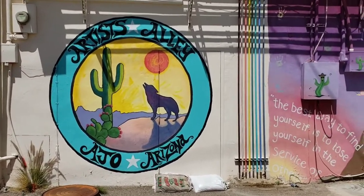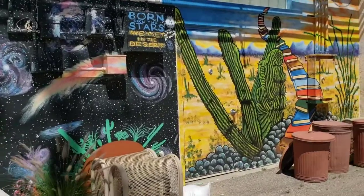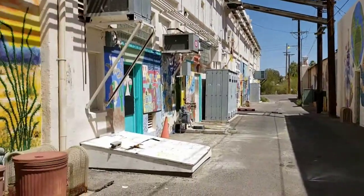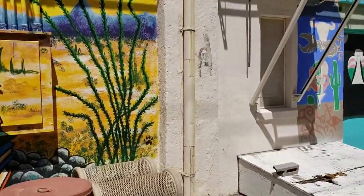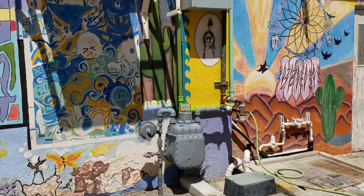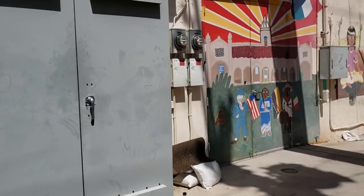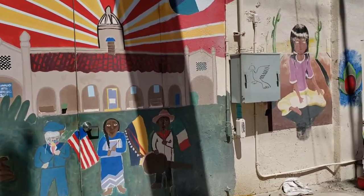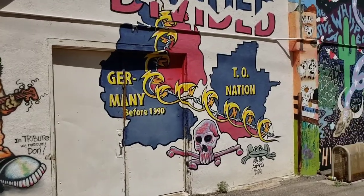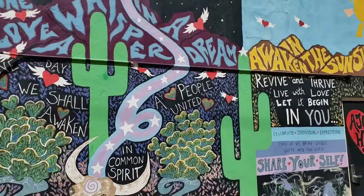This is Artist Alley. Get it on both sides here. Looks like the back of some restaurants or shops here, or businesses. Wow, didn't know there was this much. I drove by earlier and did not realize.